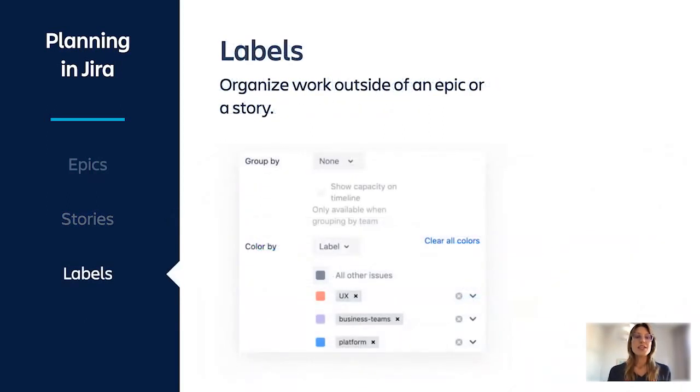Labels organize work outside of an epic or story. Think of labels as a hashtag for your work. Labels can allow for simple querying and reporting. For instance, you could use a label to indicate work relative to UX, business teams, or the platform team.